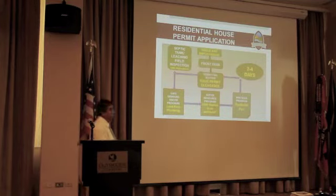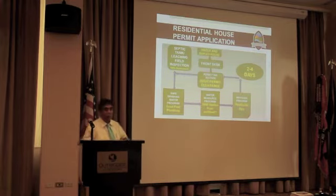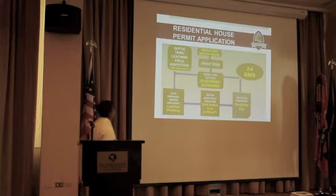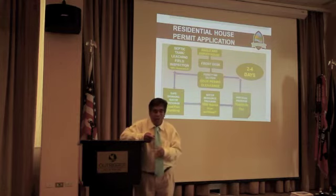Okay, now the residential, which includes a single house or duplex, we call that residential. Any other projects, we call miscellaneous. And this is the process. You have your plan, come to the front desk. It goes directly to the permitting section. And with that, the inspector will go out and determine whether your septic tank and leaching well are there, or whether your property has no houses yet.